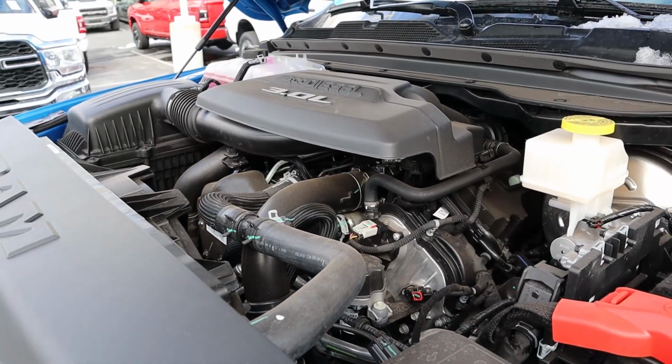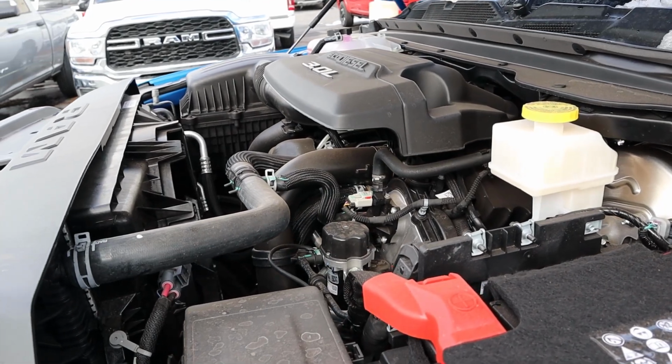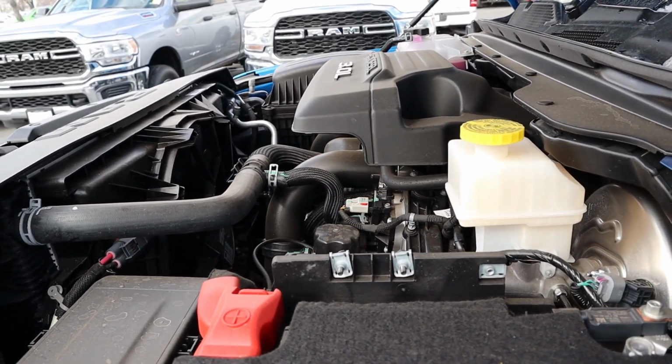Under the hood of the EcoDiesel, we have a 3-liter turbocharged V6 diesel engine that goes through an 8-speed automatic transmission. Fuel economy is 21 around town and then 29 on the highway, with power outputs being 260 horsepower and then 480 pound-feet of torque.